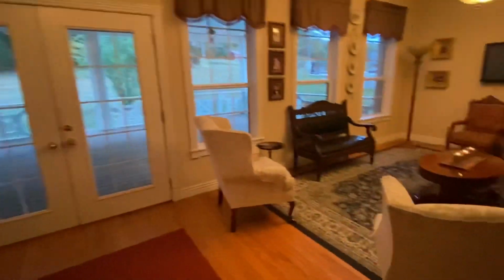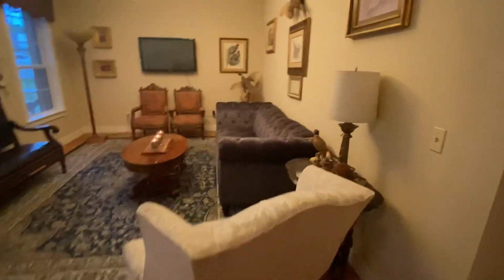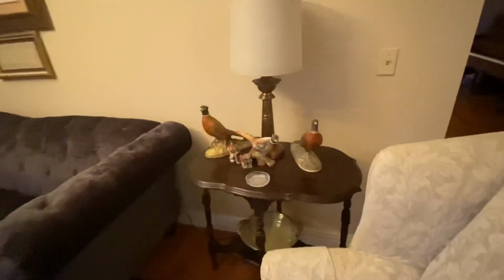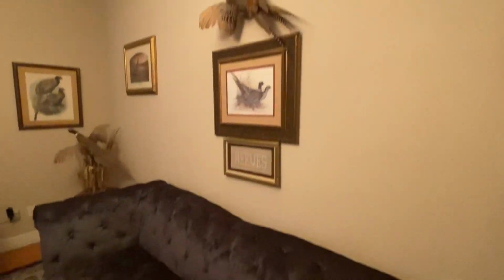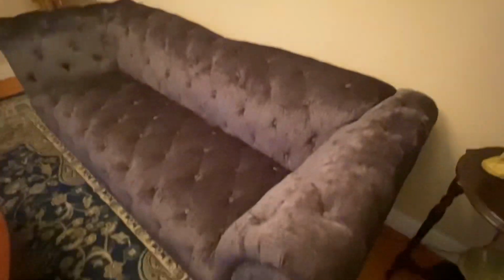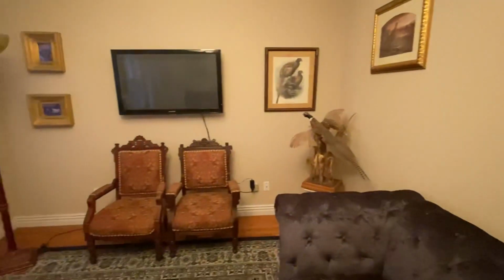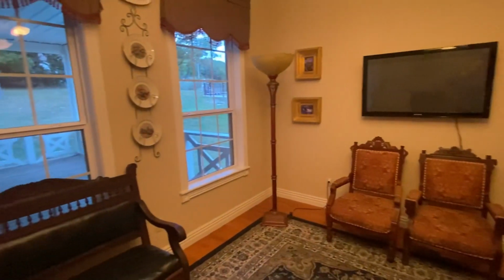We are now coming into the main sitting room on the first level. They also have a family room on the third level as well. This beautiful blue suede sofa they purchased at Sam's Furniture, and it's absolutely stunning. Miss Reeves has decorated with pheasants, and I believe they said a family member harvested the pheasant that's in the corner.